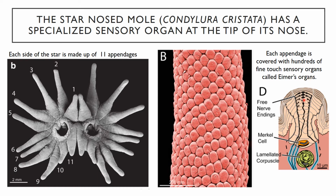And if we look inside one of these Eimer's organs, what we see is that there are free nerve endings across many layers of dermis. There's a Merkel cell in here, and there's a laminated corpuscle in here. So we've got all kinds of different types of touch that we can pick up from this appendage. And you can see that it's actually raised. So you can imagine that getting knocked around like this would also induce certain changes as well.